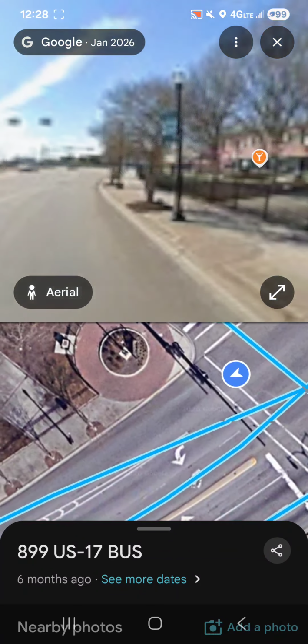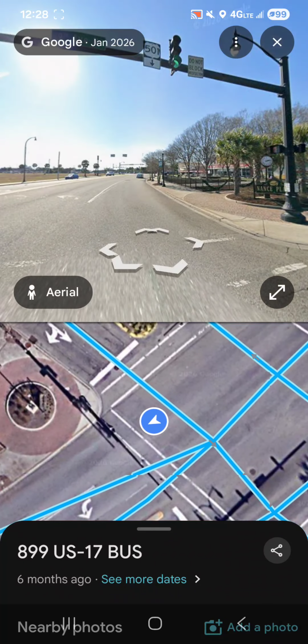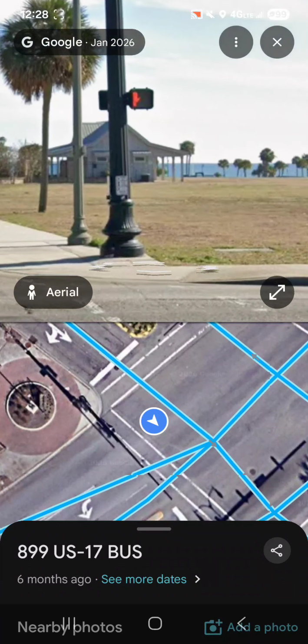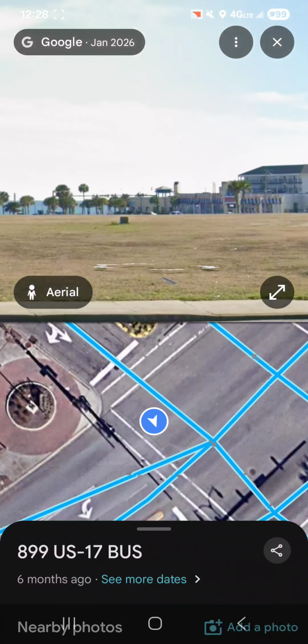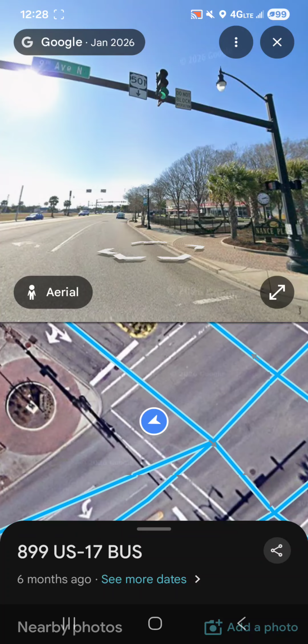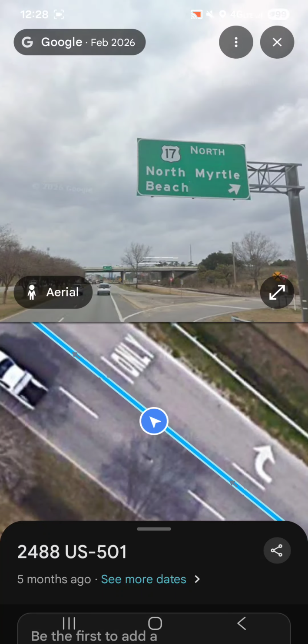501 begins on Business U.S. Highway 17. So U.S. 501 officially begins in Myrtle Beach. Look at all the beautiful beach over there, beautiful ocean right in South Carolina. We get U.S. Highway 17 signed for North Myrtle Beach.